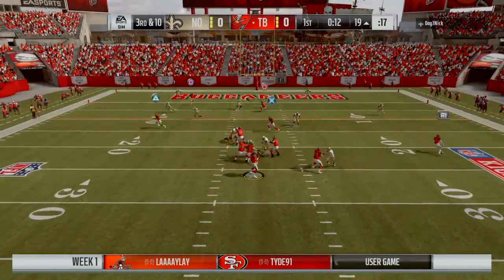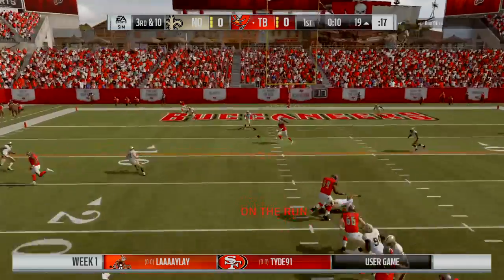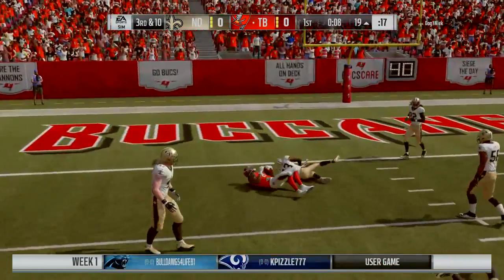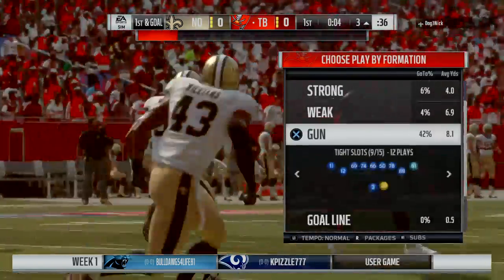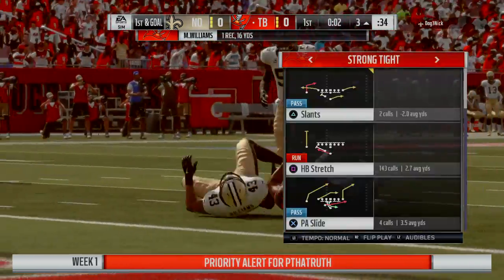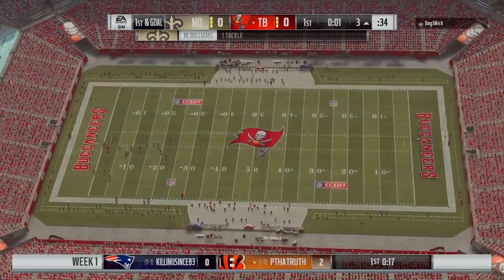On 3rd down, Winston. He's got a man. It's Williams. And stepped a few yards shy of the goal line at the 3. They're able to convert on 3rd down, and that sets up a 1st and goal.